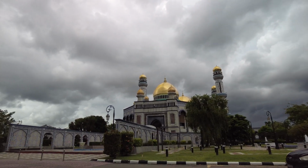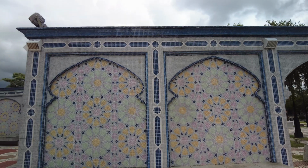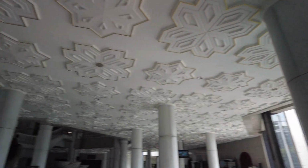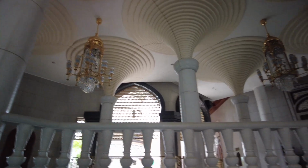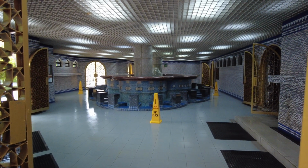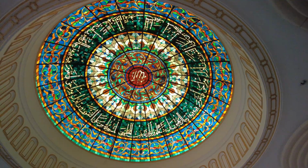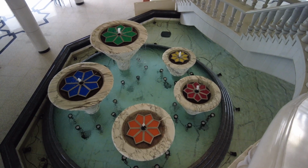Wow. This is the impressive Bokia Mosque, and one of the most modern mosques in Brunei. Take off the shoes again. One thing I appreciate about this mosque, everywhere you go, you can hear water flowing. Wow. I lost track of how many times I said wow while looking around here. Everywhere I looked was something beautiful to look at.